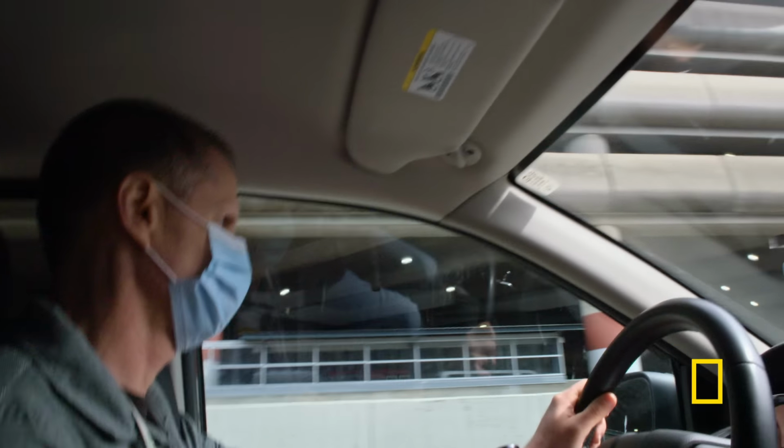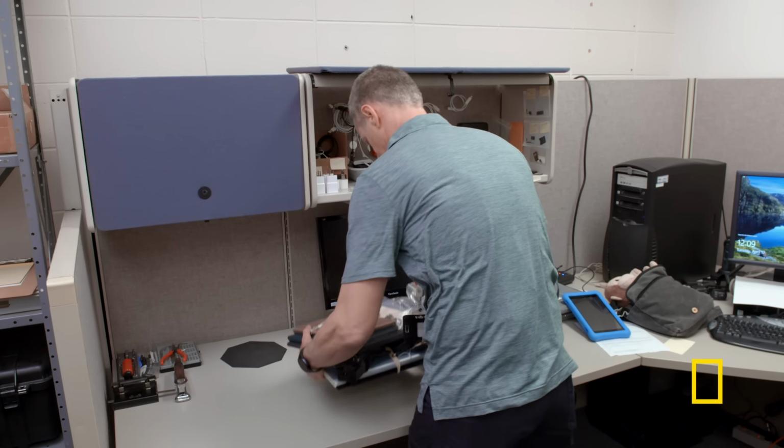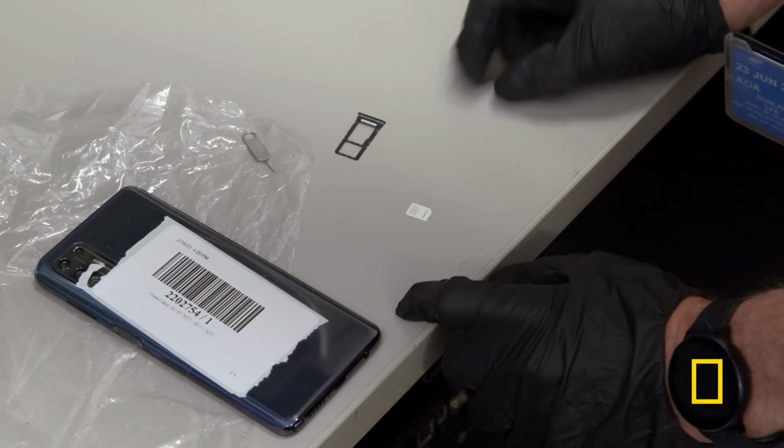One of the easiest things is checking them for stolen status. Lost and Found just doesn't have the ability to do that. So we check to see if these items have been reported stolen, and see if there's a SIM in there. It looks like it might be a foreign SIM.